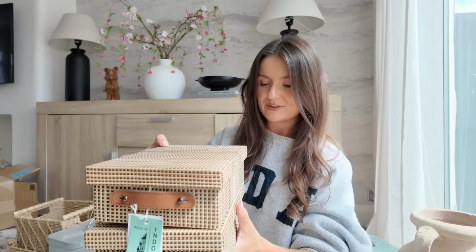A girl actually DM'd me when I bought these and was like, I love this. I hide all like my remotes and all that sort of rubbish in the living room in them. And I was like, that is such a good idea.